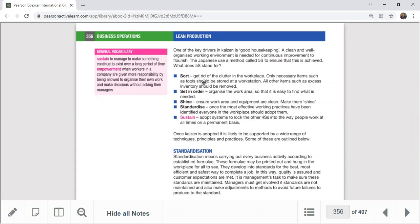Sort, get rid of the clutter in the workplace. Only necessary items such as tools should be stored in the workstation. All other items such as excess inventory should be removed. Set in order, organize the work area so that it is easy to find what is needed. Shine, ensure the work area and equipment are clean, make them shine. Standardize, the most effective working practices have been identified, and everyone in the workplace should adopt them. Sustain, adapt the system to lock the other 4S into the way people work at all times on a permanent basis.